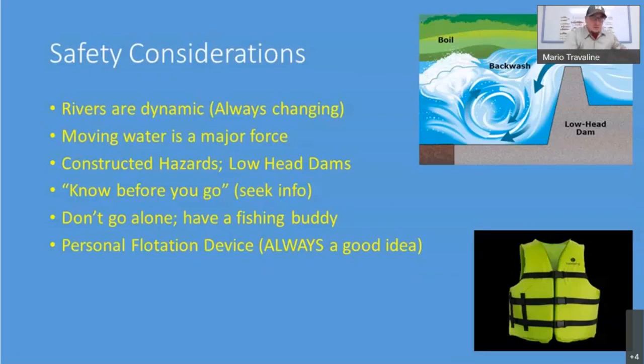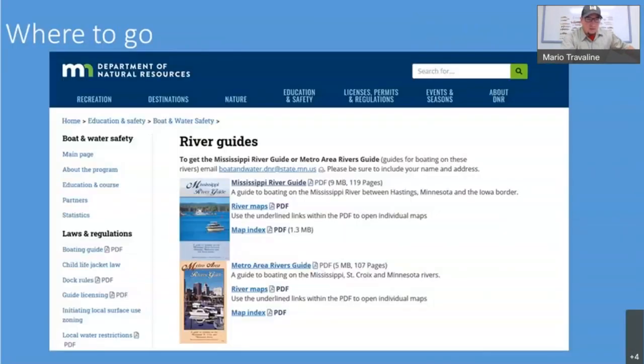So getting to the meat of this talk, some of the important things here is where do you start? How do you start researching? I mentioned some of the river guides. Here's what our website looks like. If you go to the Department of Natural Resources website, it's a pretty easy search. I suppose if you're on this WebEx, you have some savvy. I'm a pretty analog guy. I'm okay with the internet. I'm pretty decent about searching things. It's pretty easy to find this stuff.